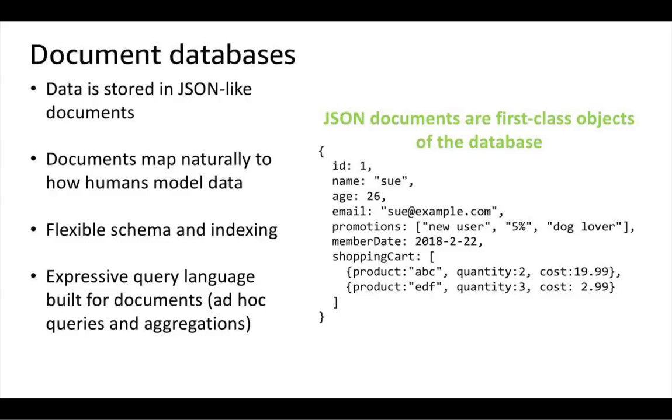So we look at, fundamentally, what is a document database? What are its unique characteristics? First and foremost, documents are stored like JSON-like documents in the database. Really, the JSON document is a first-class object of the database. It's not a data type or a value. It's the key design point of the database.